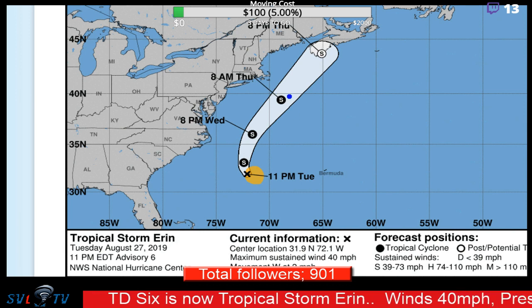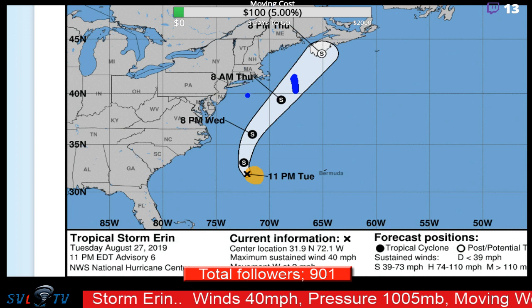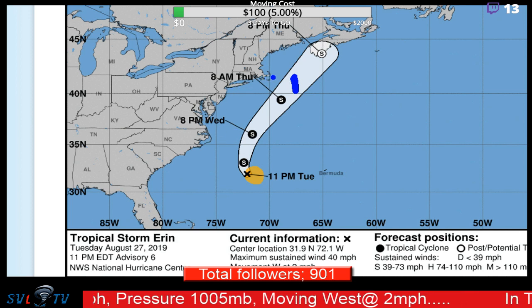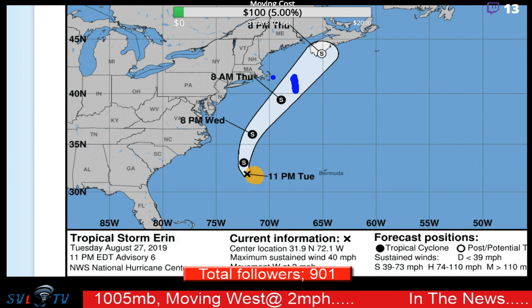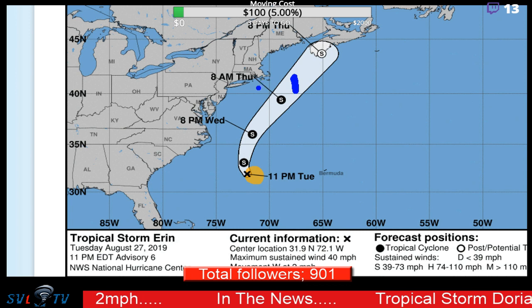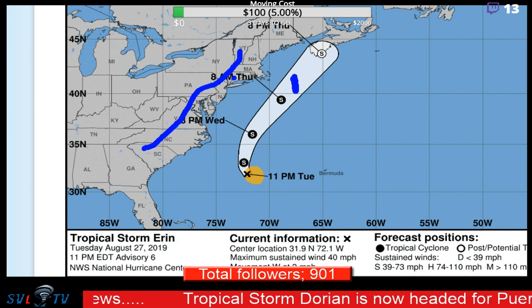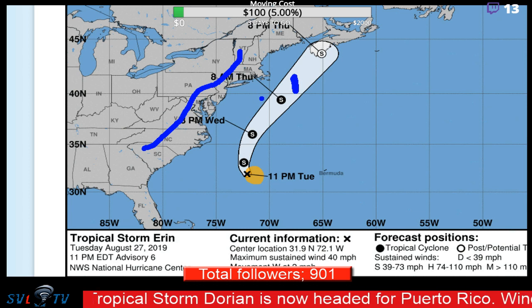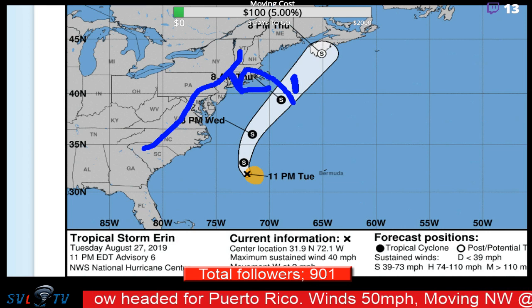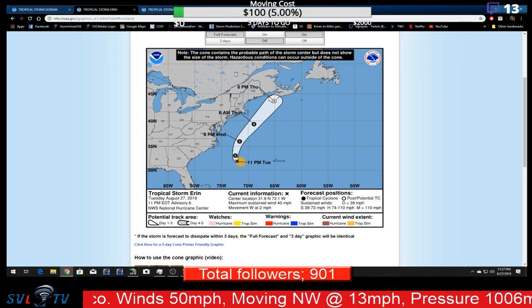Now, what could happen is that it gets up in this area. The outer bands could bring a whole lot of rain up here around Long Island, the Outer Banks, or the outer islands, I should say, but not really going to cause that much. Now there is a trough and a frontal system that's going to be down around in there, and that's going to help with this thing coming this way. It's going to produce a lot of rain in the upper northeast. No, it's not going to interact with Dorian whatsoever.